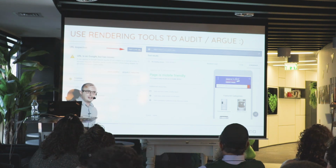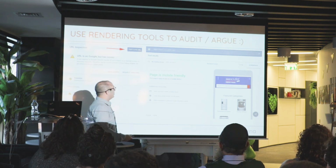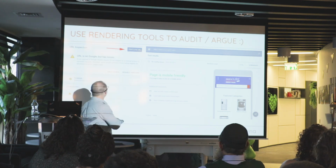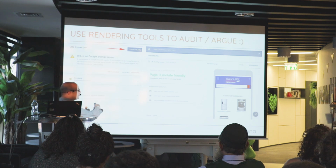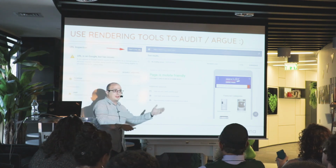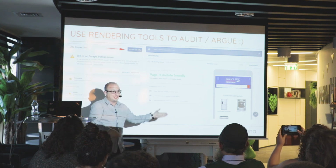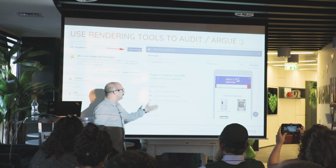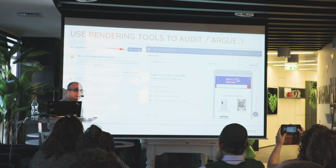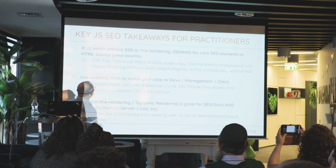Also, if you want to make your case to management or developers and so on, show visually how Google sees the page. So use the URL inspection tool in Google Search Console, and use the mobile testing tool. It's public. You can do it on other sites too. So you can say, look at our site, look at a competitor's site, and you can see how it's rendering. I highly recommend doing this. It's simple, but it's very, very effective.